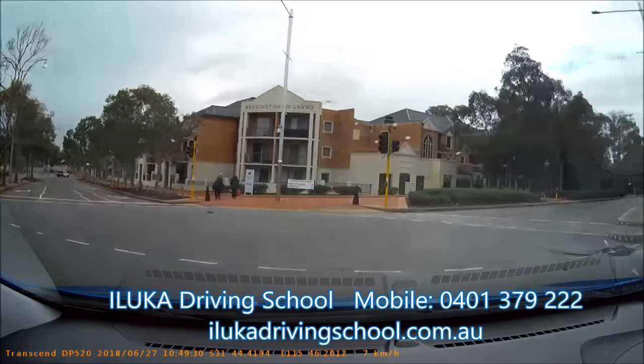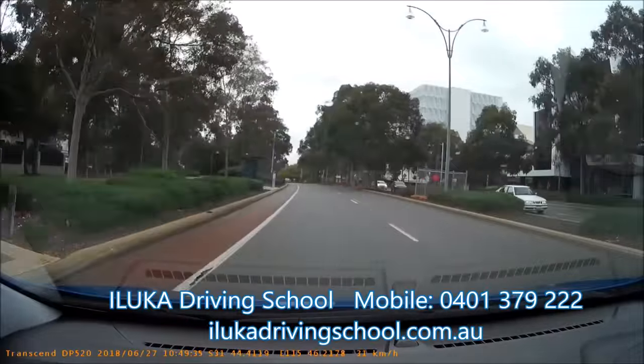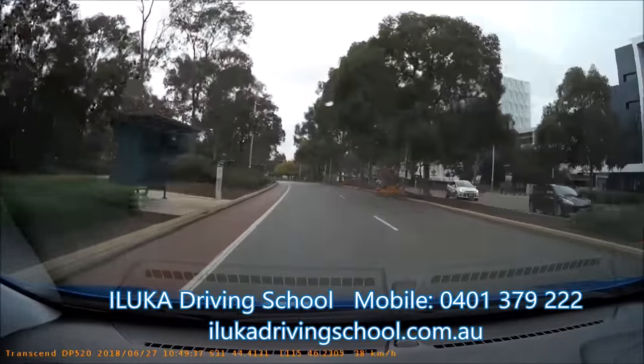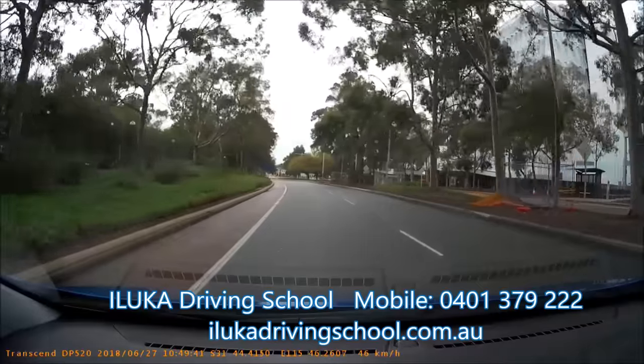In this particular case, I'm going straight to the left lane because we generally drive in the left lane. To get to the left lane, I just had my right indicator on and I went directly to the lane of my choice.